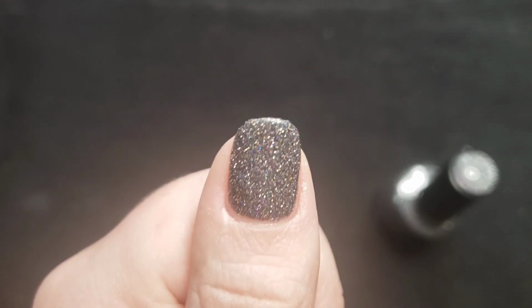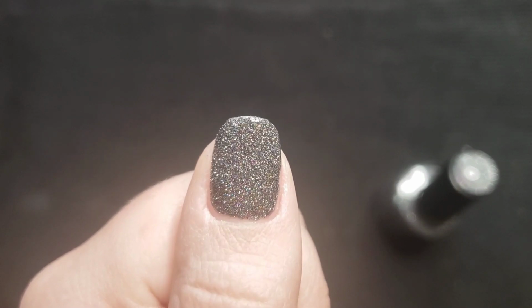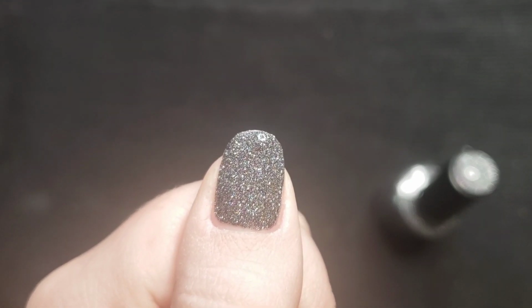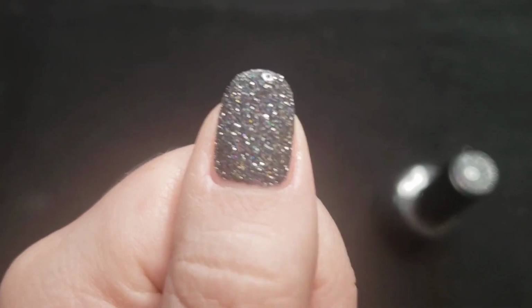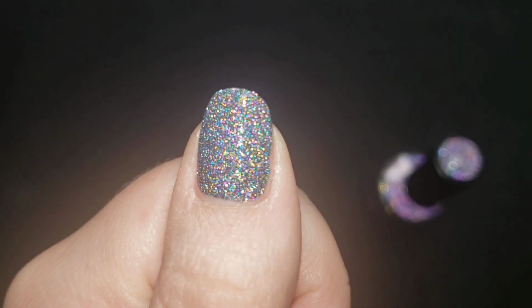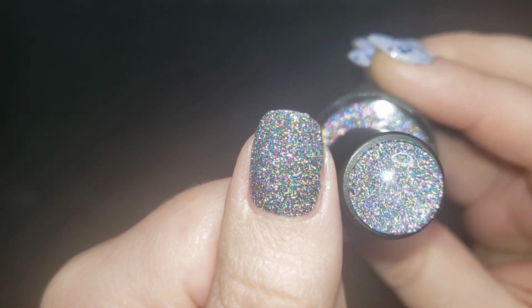Once these dry, they even look a little bit dry. It kind of looks like sand, colored sand. So definitely give it a thick, glossy top coat, or a top coat or two if you have a thinner top coat. And let's just go ahead and try it in its full glory. Oof, with that flash. You can see this bottle down here just shining.